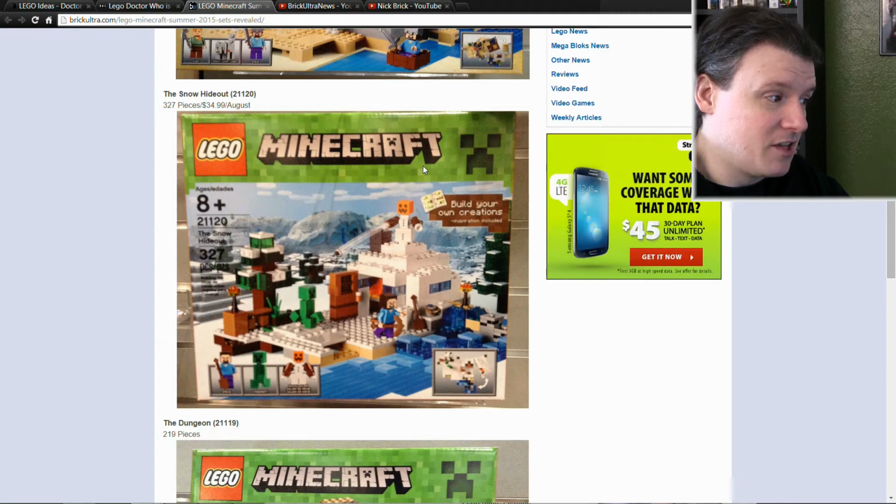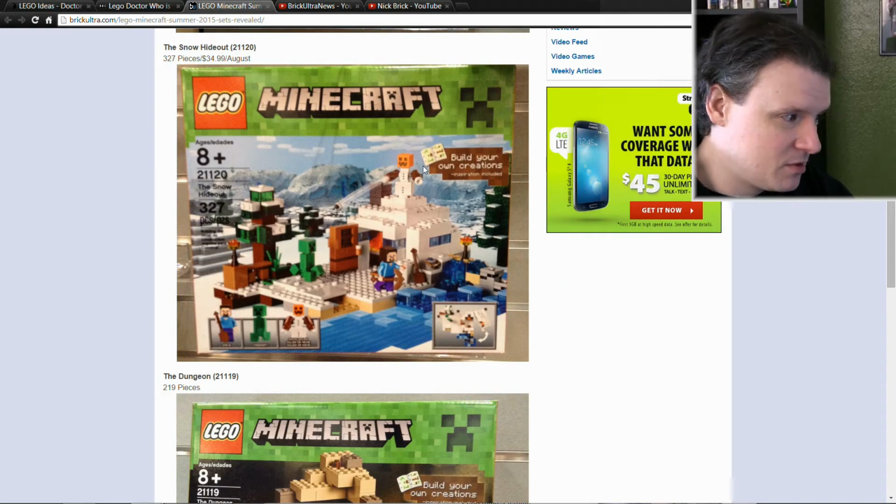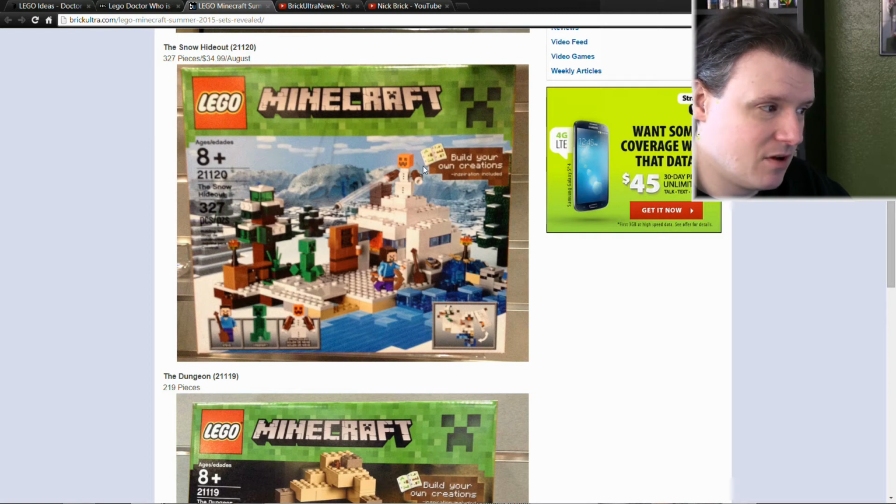The next one on the list is the Snow Hideout, and this one introduces also some new mobs or new concepts for us. The new mob is the snowman. If you look at the shape of the snowman, it is a little bit wrong, but I understand why they did it the way they did it. They're trying to integrate the ability to make it a playable set.